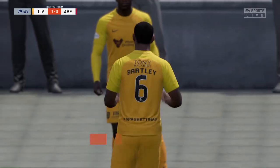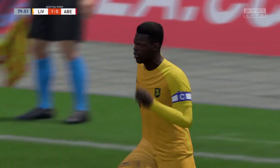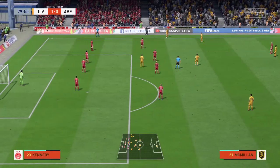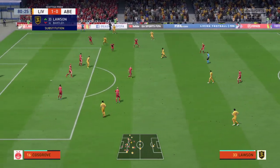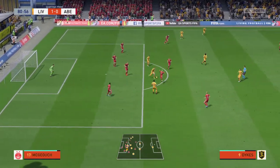79 minutes on the clock then. Bartley, captain, coming off to be replaced by that chap, whoever that might be, Lawson. And he's straight into the game. Look at this room he's got. Dykes able to turn, but it's a blocked shot.